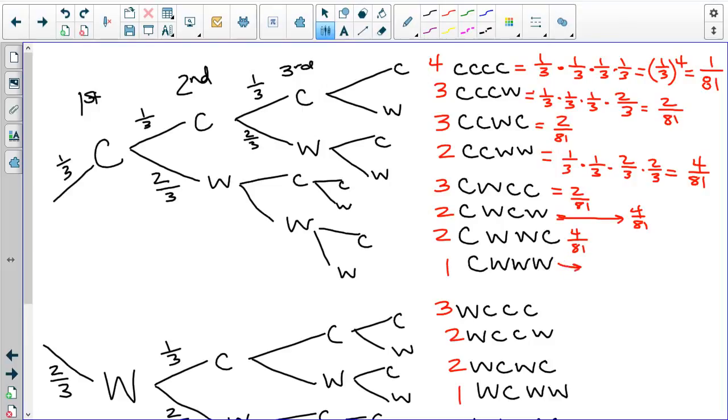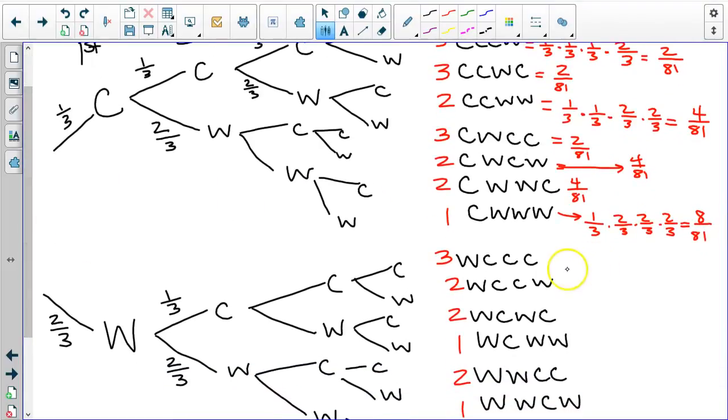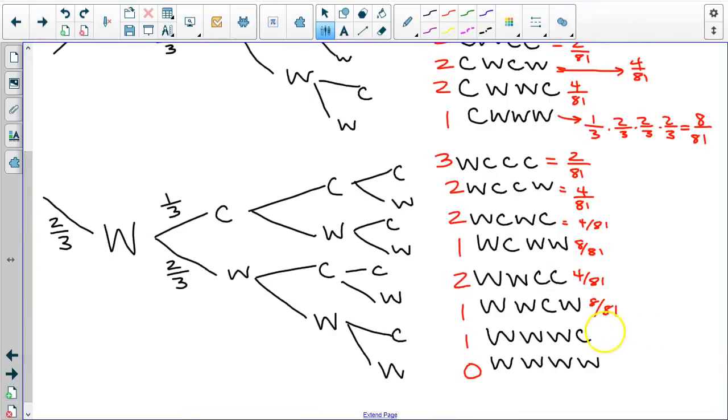This is 1 correct, so I need to do this one, don't I? 1/3 times 2/3 times 2/3 times 2/3, which gives me 8 out of 81. Yep. 3 correct is 2 out of 81. 2 correct is 4 out of 81. 1 correct is 8 out of 81, 4 out of 81, 8 out of 81, and 1 out of 81, so, I mean 1 right, which is 8 out of 81.